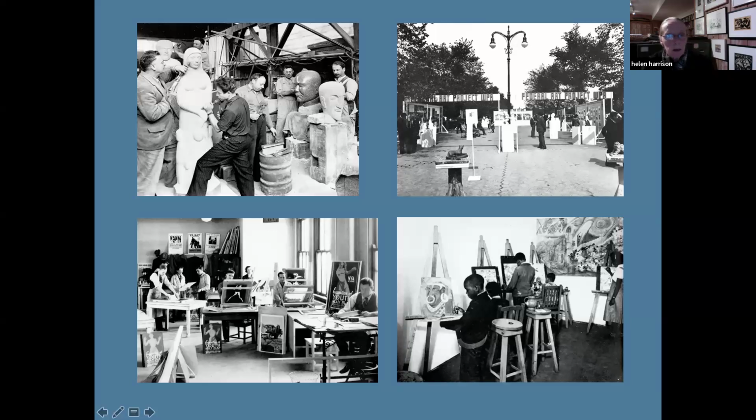And then also they had a poster project, and these posters are now highly collectible, but they had posters that were done for all the various activities that they did. The National Youth Administration posters are what you're looking at in that photograph.